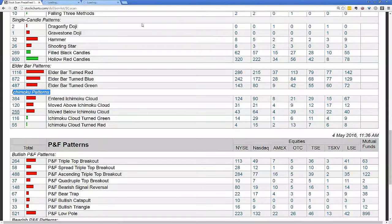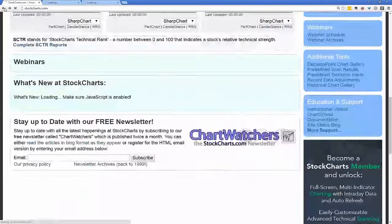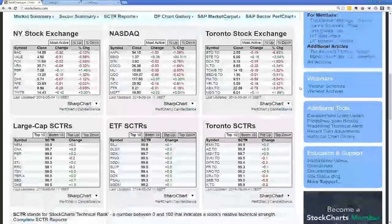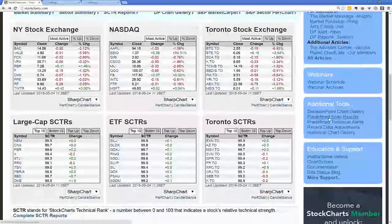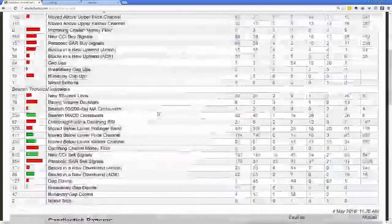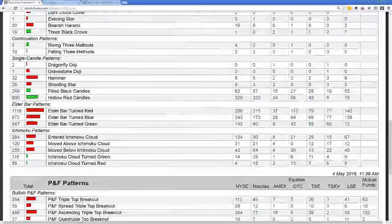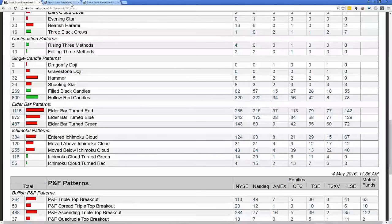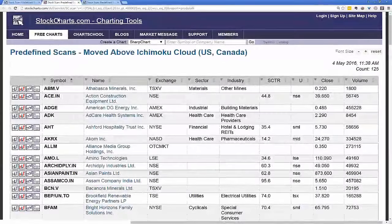All right. You just go back to stockcharts.com, scroll down to additional tools, go down to predefined scan results, and then scroll down to candlestick patterns. Then you look for moved above the cloud, moved below the cloud, hold down the control key and left click on those things. I've got these tabs set up. Now, these predefined scan moved above the cloud.